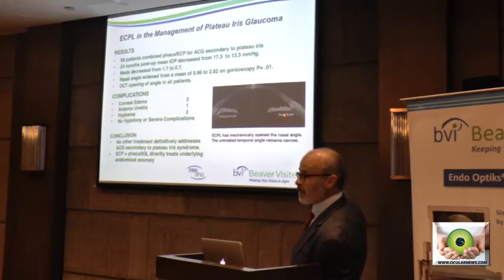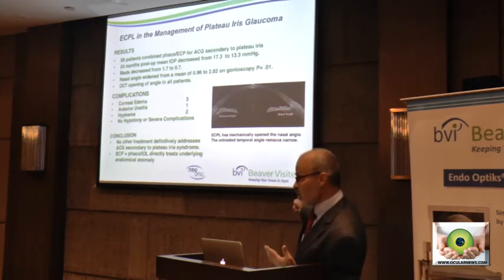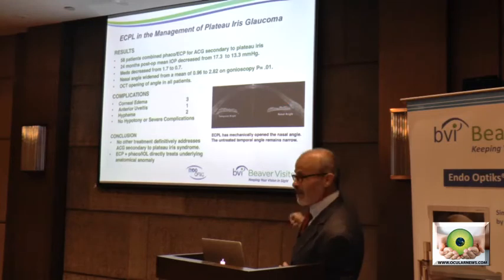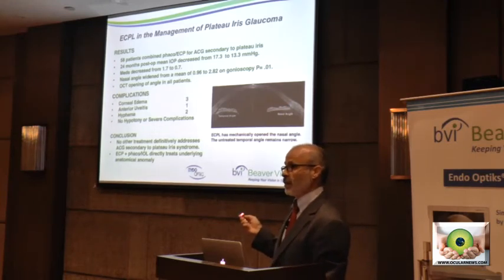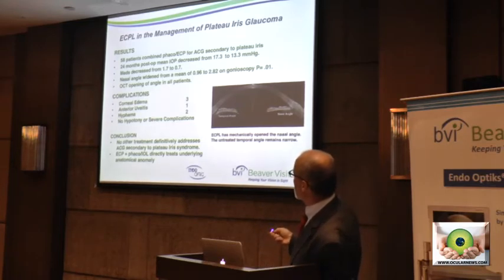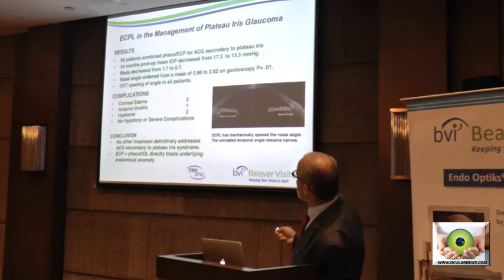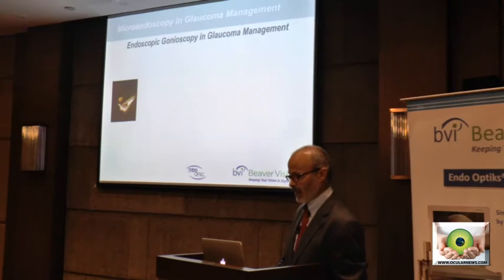Where he did the ECP treatment or endocycloplasty treatment, this patient is benefiting from suppressed aqueous production plus a significantly opened angle. So this has been very well received all around the world, this technique of endocycloplasty for these challenging narrow angle cases. And you can see he had a pretty significant drop in IOP with an attendant drop in meds and no significant complications associated with this.